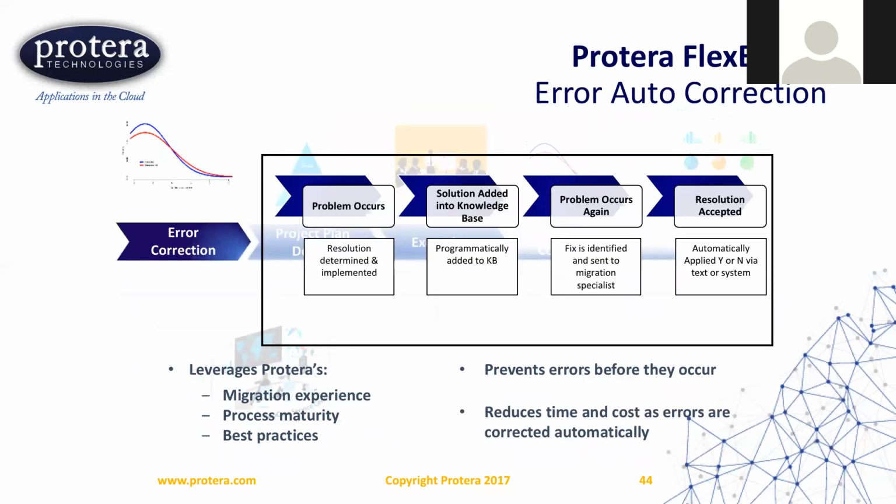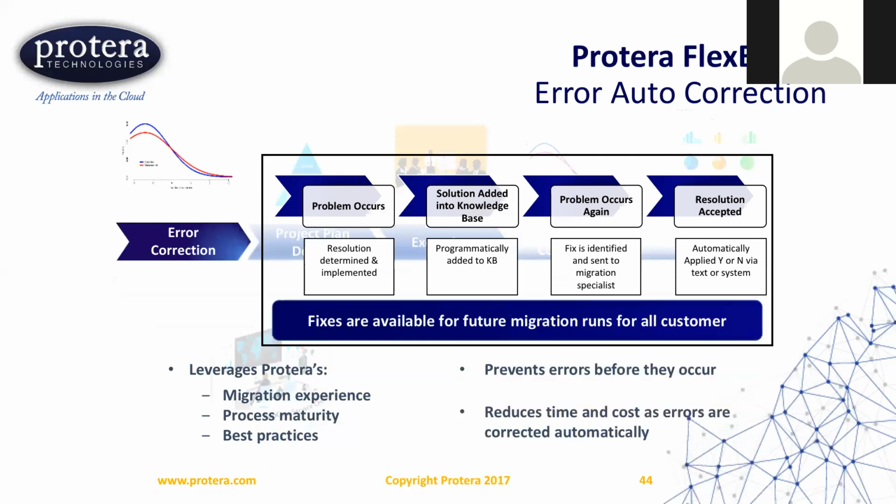Another key focus area for FlexBridge is mean time to resolution, reducing it when there is a failure to provide a solution very quickly. We provide a knowledge base within our product, and every time we run into an error, it automatically gets entered into our knowledge base. So any problem that occurs for any customer's migration is automatically added to our knowledge base, and it's available for any other migration. So the likelihood is very high that we'll know the fix once we see a problem, because we've already run it for so many other customers.